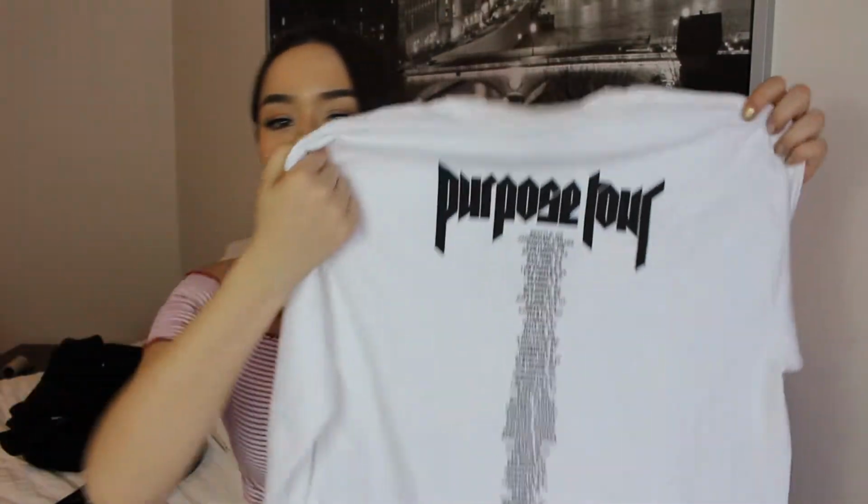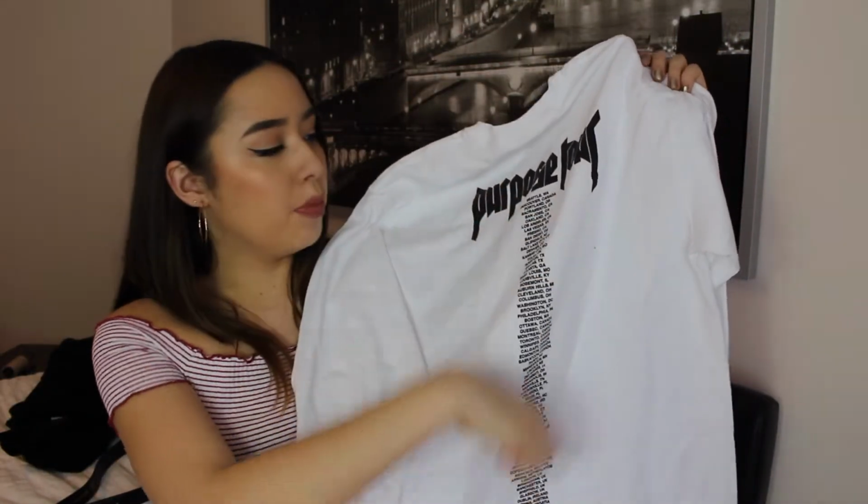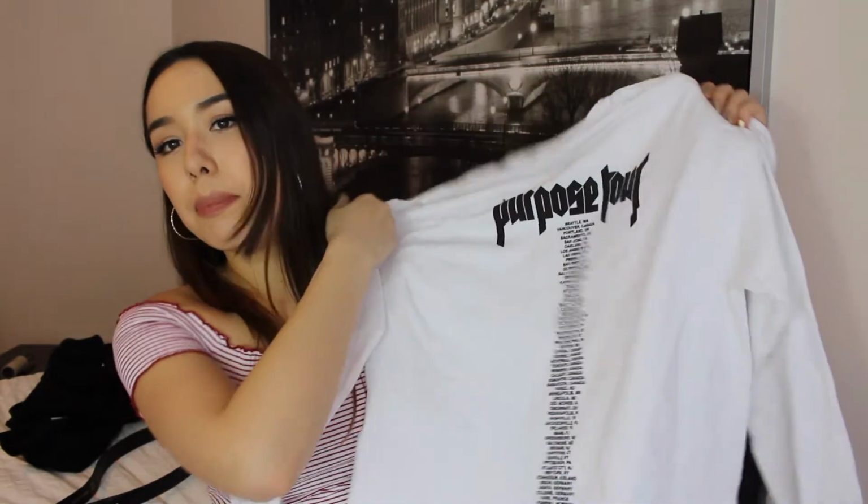And then the last shirt that I got is a staff shirt like this. It's white and black. And then on the back, it says all the places the Purpose Tour stopped at. So yeah, and there's a hair on the shirt.